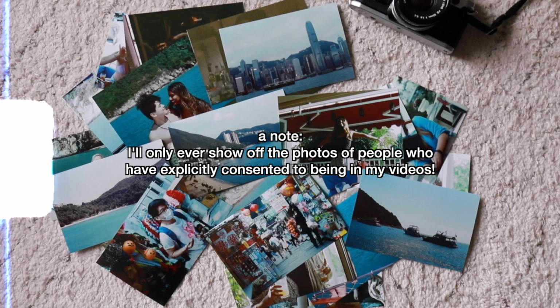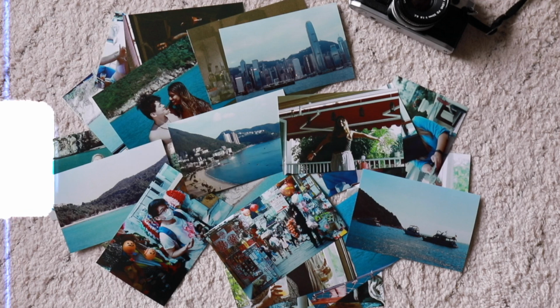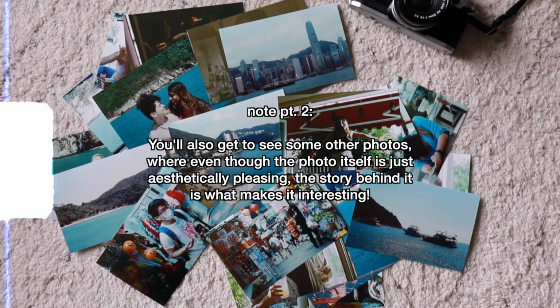Before we get into these photos, there are loads of photos that I have that show my friends and my family, but since they did not consent to having their photos blasted all over the internet like this, you're only going to get to see a couple of photos of me and George because he lets me put photos in, and I have his full consent to do that. You'll also get to see some other photos where, even though the photo itself is just aesthetically pleasing, the story behind it, I think, is what makes it interesting. So let's get into it.